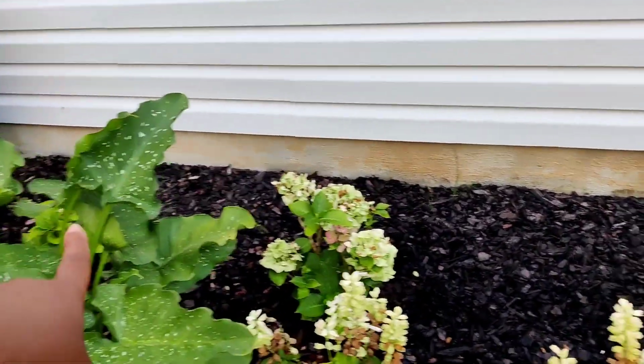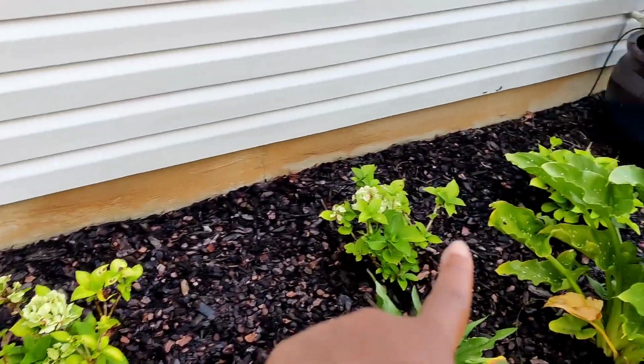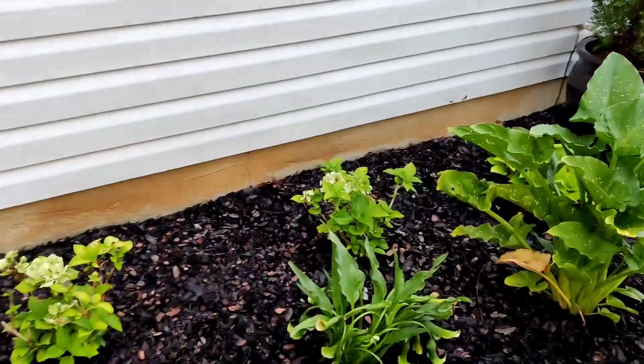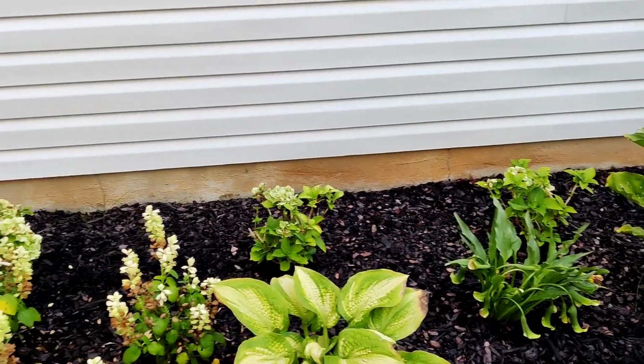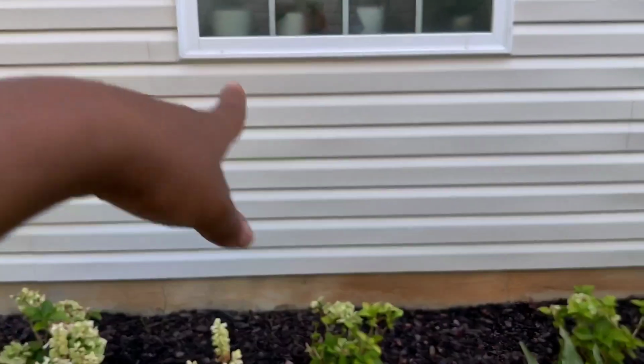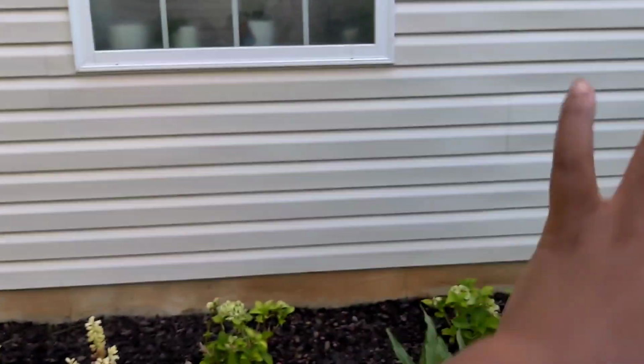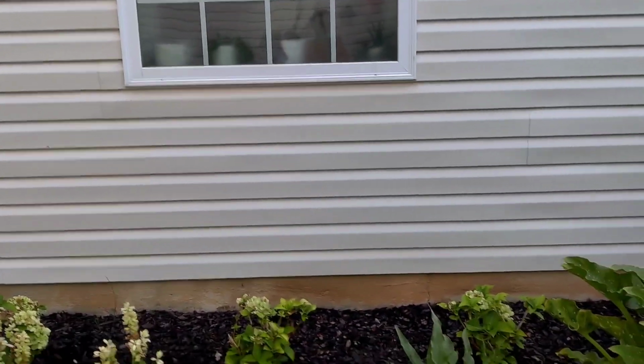I did miss a couple of my hydrangeas I have in the back here. So I have 1, 2, 3, 4, 5 planted in a hedge. They are all white blooming hydrangeas, and I do plan on letting them grow right up underneath my window here. I probably will be adding a window box at some point, but I'm excited to see this fill in as just a lush green hedge with huge white blooms.